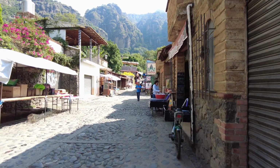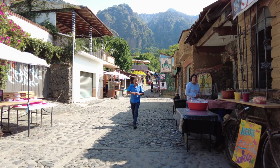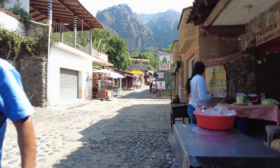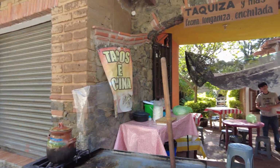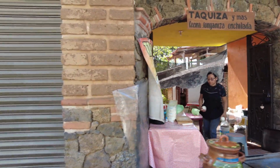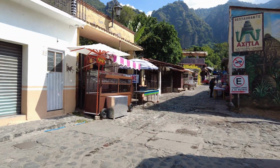Do I need another coffee? Yes, I do. Have a coffee on the way back. Tacos de cecina. Have a look at this little courtyard. They sell cantaritos, bread, something like that.